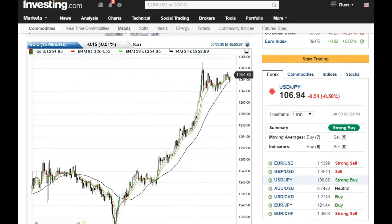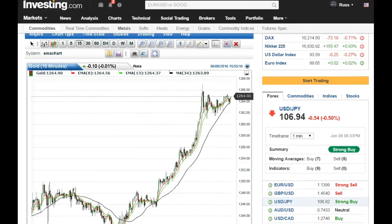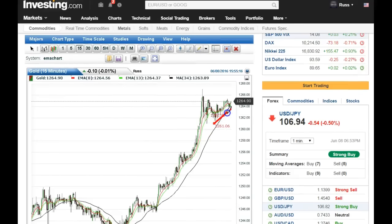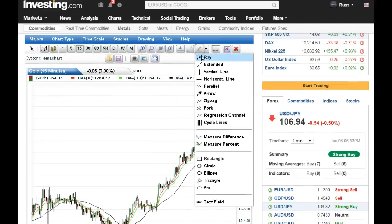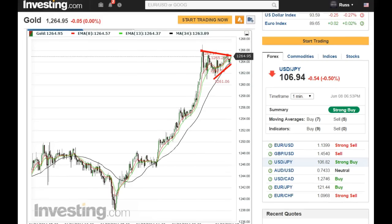Just kept going. Had a little trouble here, but we're in a pattern. So anything outside the pattern, let's see, watch. Let's get this pattern going. So anything outside that pattern, take a ride.